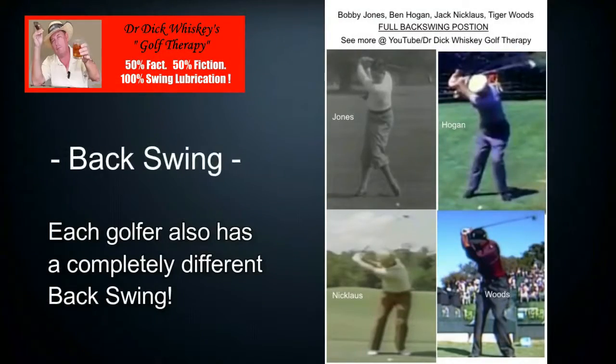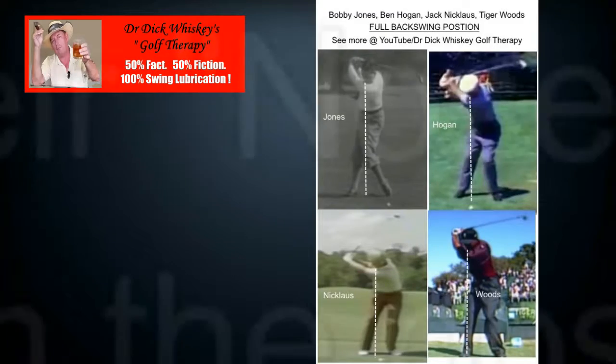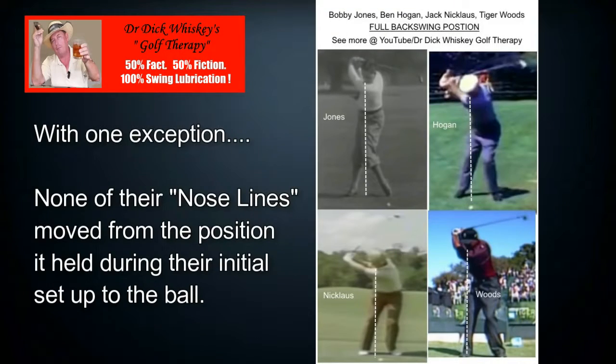Here's a still frame of each golfer in his backswing. This is a full backswing. At the top, I didn't cut it short. You can see they're all really different, except for one thing. They all, not one of them, moved their nose line from the position it held during their initial setup to the ball.